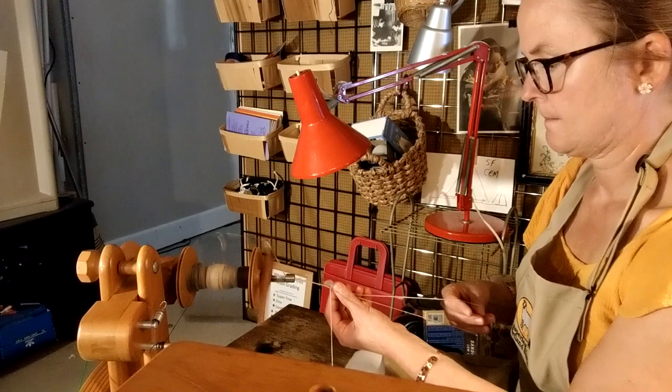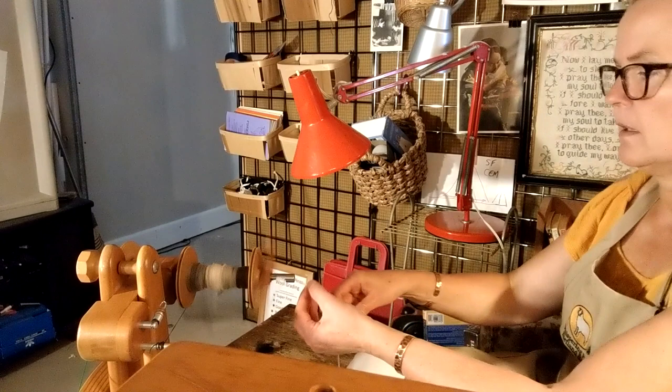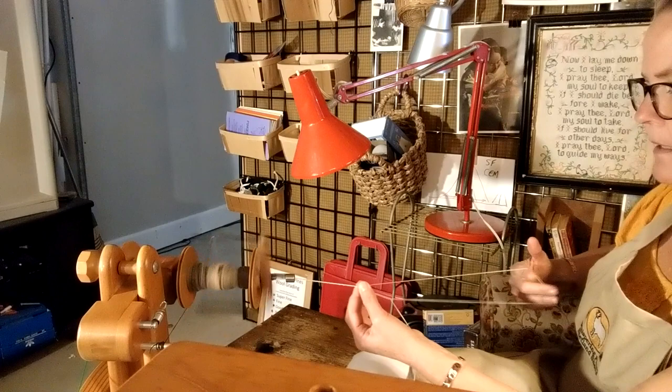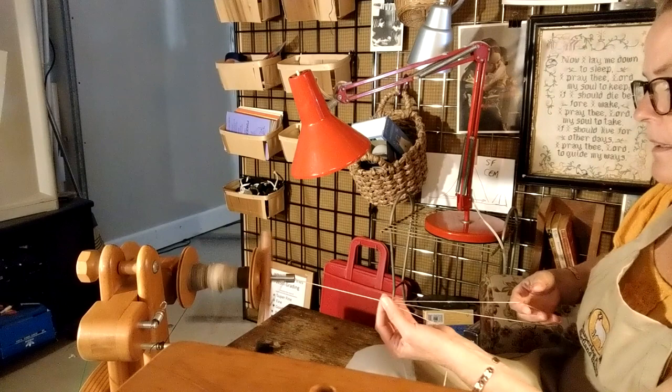But now I go fairly slow when I'm chain plying because I don't like it to get real twisted. I'm actually thinking I might switch the band. And I've heard people say that it's a lot like crocheting. To me, I feel like it's cat's cradle.